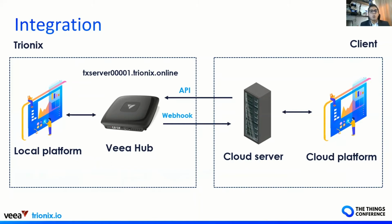But what would happen if for some reason the connectivity fails or there is no internet? Well, we run a local platform inside the Veea that allows any user to locally manage and monitor the system, and it works exactly the same as the cloud platform.